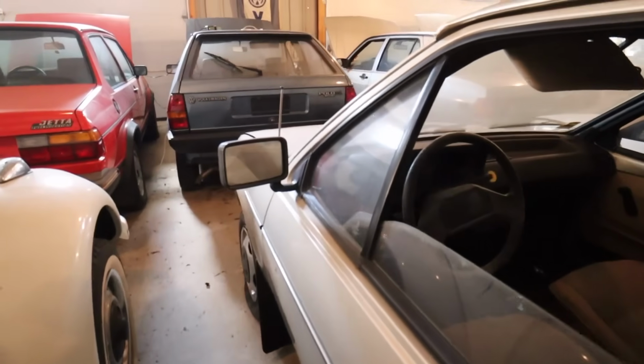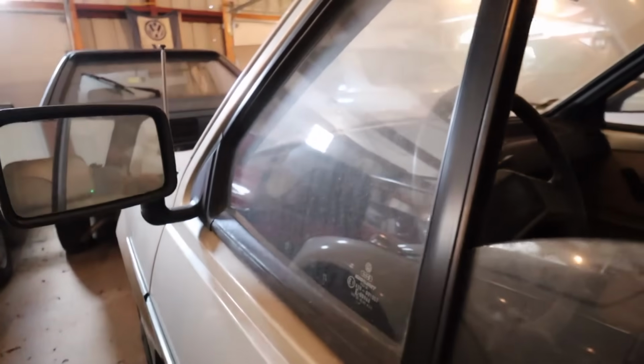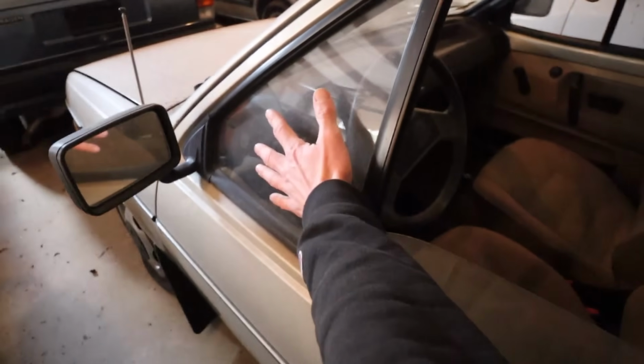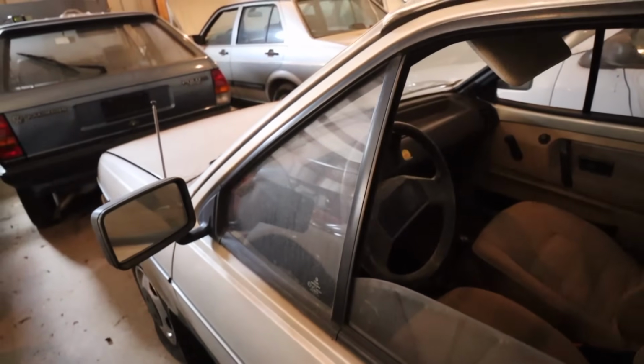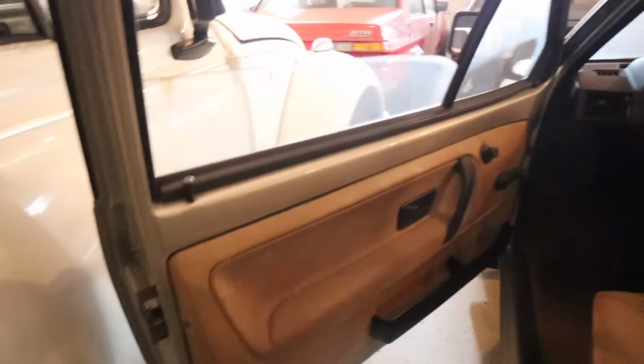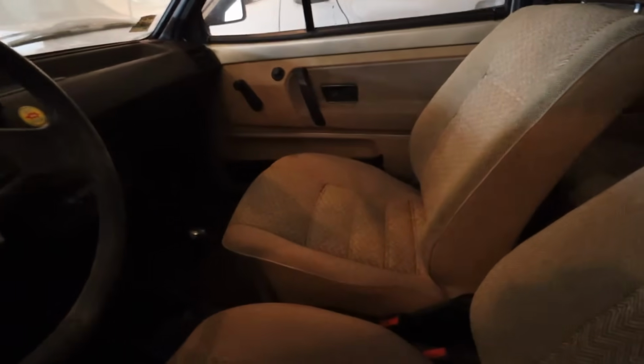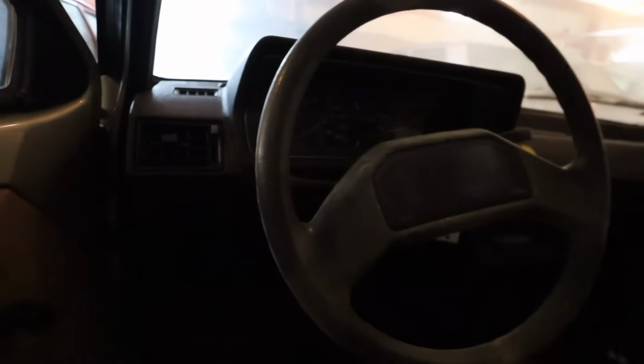And look at the size of the triangulated window on the door. It is humongous. Look at that. But it doesn't open. That would be one heck of a smoker window if that thing hinged open. Door cards are in great shape. Interior's in great shape. Seats, headliner. What a cool car. So this thing has 52,000 kilometers on it. So this thing has like 30,000 miles on it.